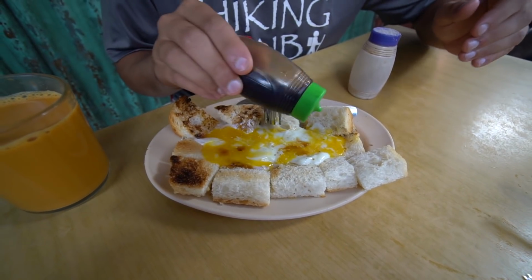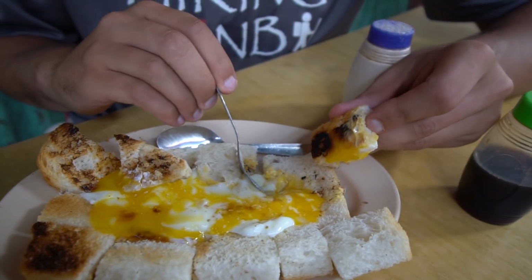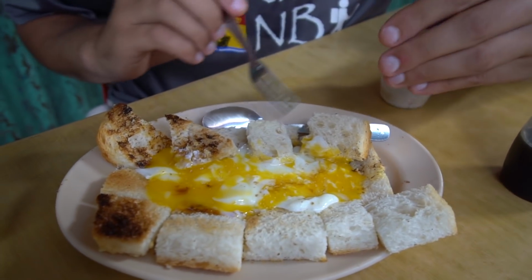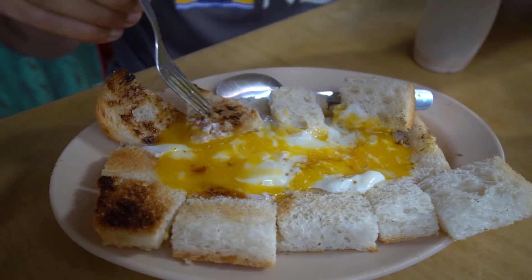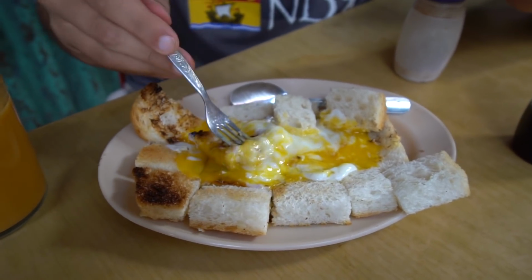Not too much. And then on this toast underneath here, I don't know if you can tell, maybe under this piece, oh man, that egg. There is butter and also kaya. Kaya is a jam of pandan leaves, coconut, sugar. So it's a sweet jam. And I'm just gonna go in for a piece of this, make sure I get lots of egg. Check that out, that is absolutely beautiful. And let's try that.